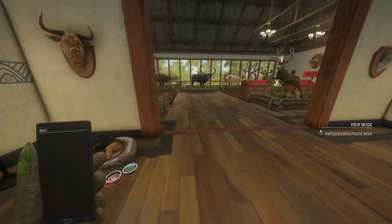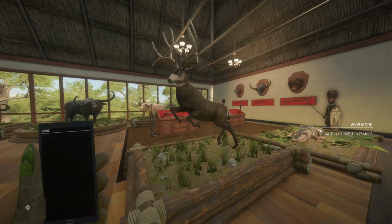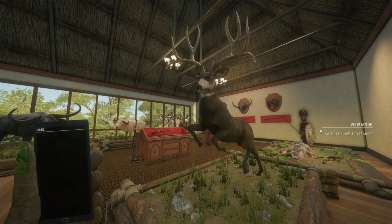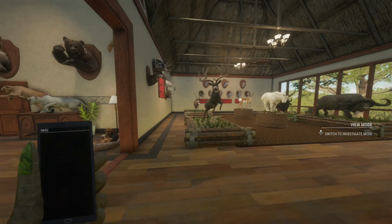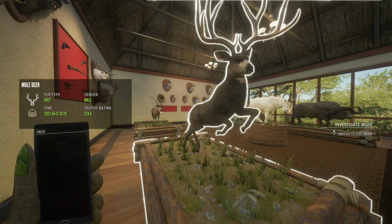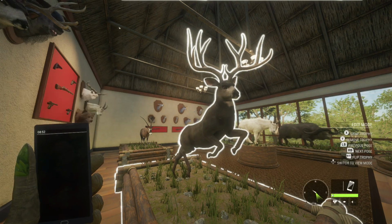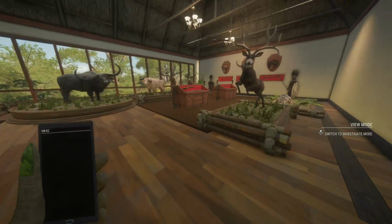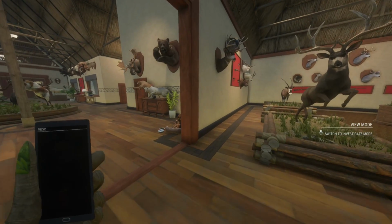Okay. Now the showroom in here. These two are both diamond scoring mule deer. Unfortunately, on both of them, I screwed up the shot, so they don't reflect their diamond score. But if you look at the trophy rating, you'll see that they were definitely diamonds. I didn't know what I was doing back then, and it is still embarrassing.